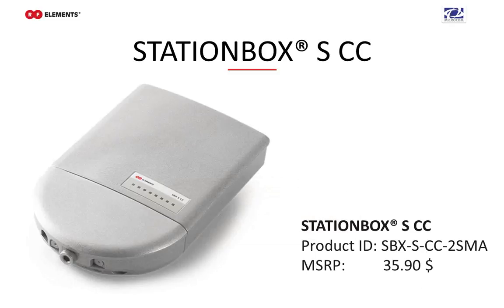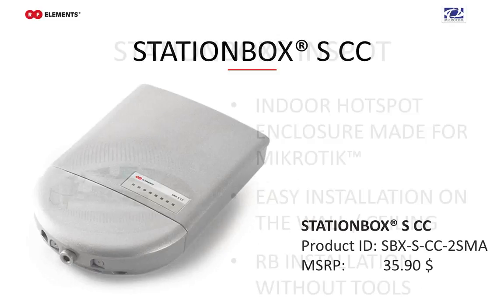If you look at the price point for this, it's roughly $36 US, and it gives you multiple features. Not only the extra connector ports at the bottom, it comes with 2 on the top, 2 SMA connectors, but it actually has a third port if you want to bring a third SMA connector out of the top of the radio.